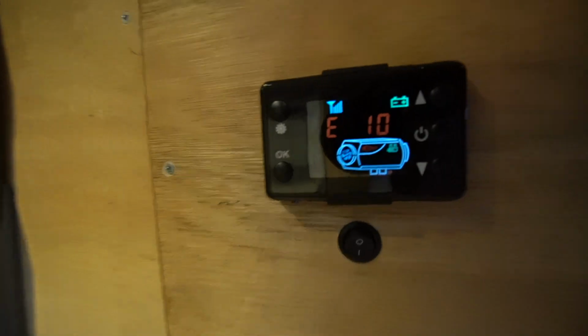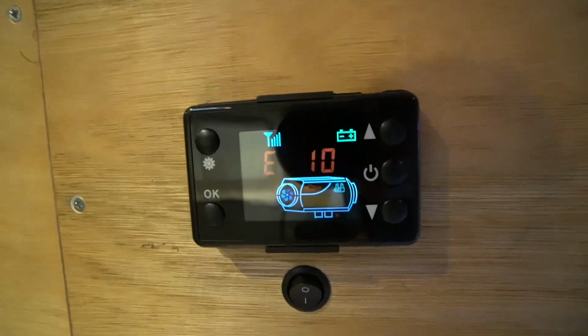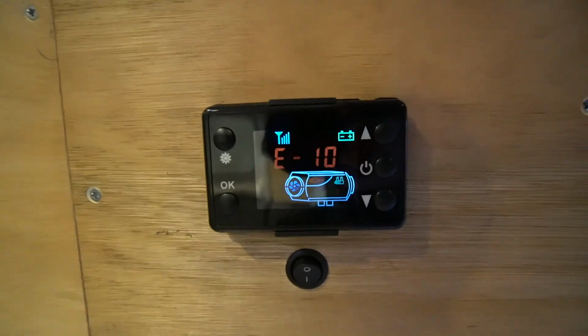Oh no. Good morning. I'm still in Asda car park. I've just tried to fire up the diesel heater. You won't believe it. I've got another error message. Error 10 has just fired up. Why? I started it first thing this morning because I actually woke up at 9 o'clock because it was freezing. I didn't have it on overnight because of the ticking sound.